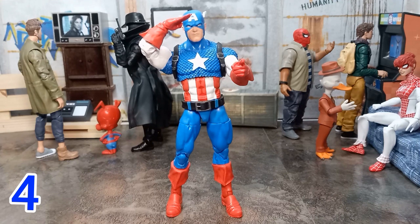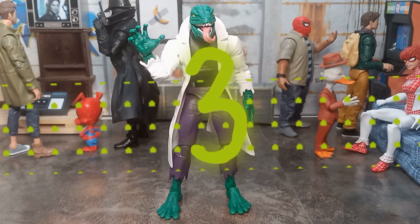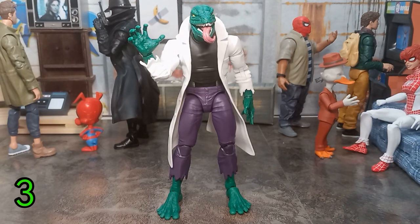The shield with the effects were great. Big fan of this figure. Obviously, the reason it comes in at number 4, Captain America from the 20th anniversary of Marvel Legends. In the number 3 spot, we have Marvel's Lizard from the Retro line. Oh man, I absolutely love this figure. It could have been number 1 on my list, could have been number 2, but comes in at number 3.